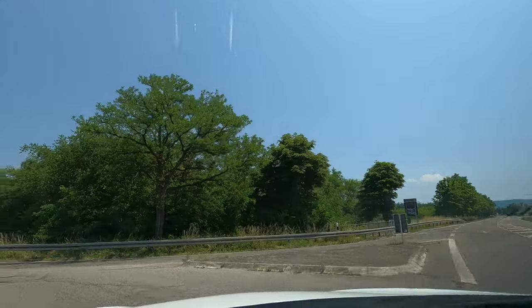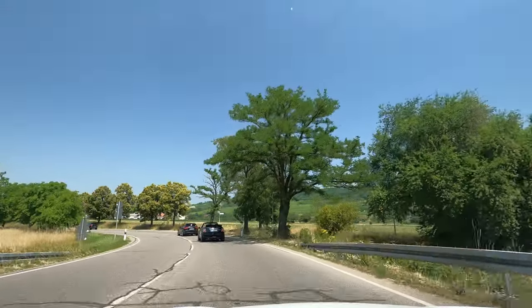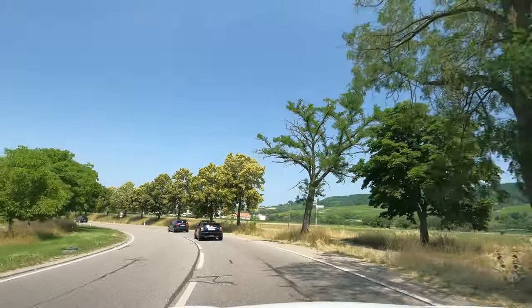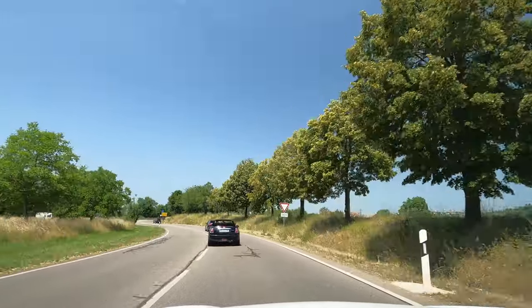Hello once again. Hope you enjoyed the trip on the A35 motorway in France. And now let's say a few words about the German town of Weil am Rhein, where we are now after crossing the bridge over the Rhine coming from France, from the motorway.